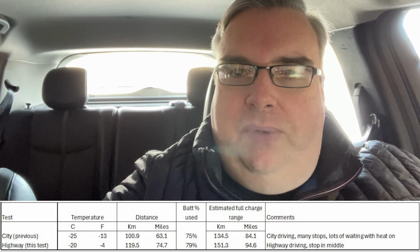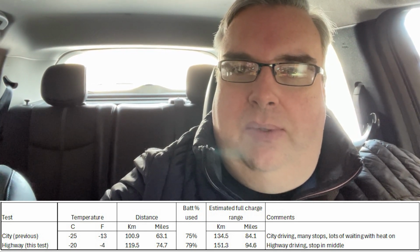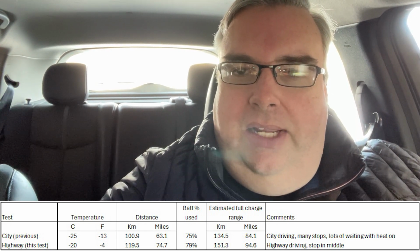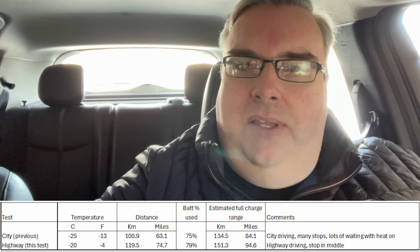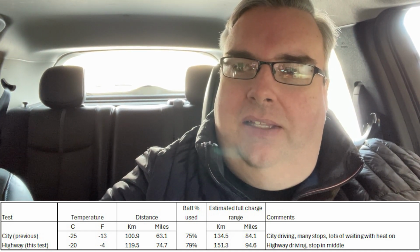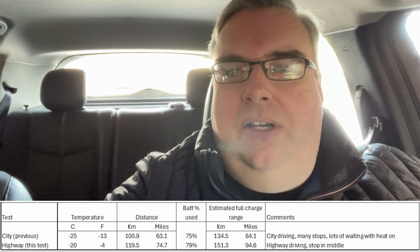I wasn't trying to conserve power. I was driving at the speed limit. I was using all the heat. I was using heated seats, steering wheel. So similar to the city test, when I was stopped waiting to pick someone up or running an errand, I left the car running to keep the heat on when I was waiting for someone, and it was certainly good for my comfort, not good for range. But in any case, that's what the test is on a cold winter day, and I thought I'd share it with you and see if you have any comments.